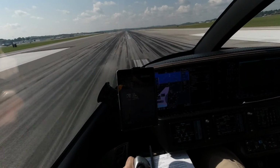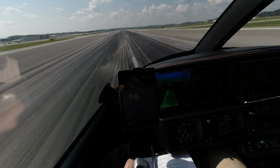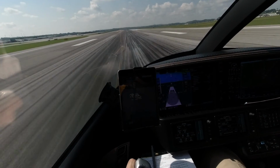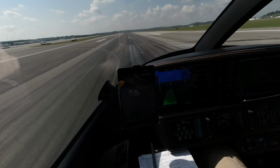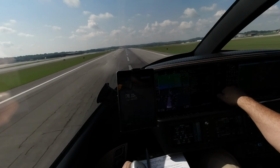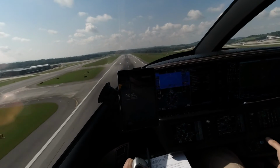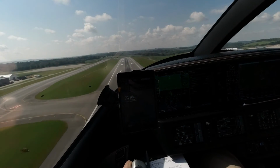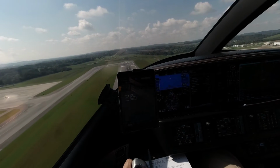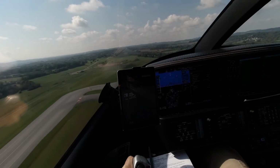Soda 81 heavy, runway 23 left, cleared for the option. Airspeed's alive. Cleared option, 23 left, heading. 70 knots, continuing. There's 80. And rotate. Just coming up. And Tower, Soda 81, what was our climb out heading? Soda 81 heavy, on the go, flight heading 230. 230, Soda 81.